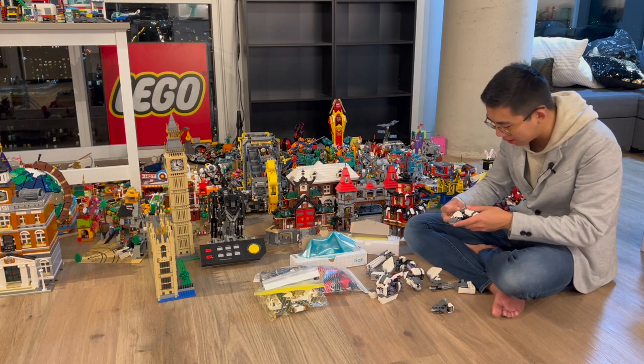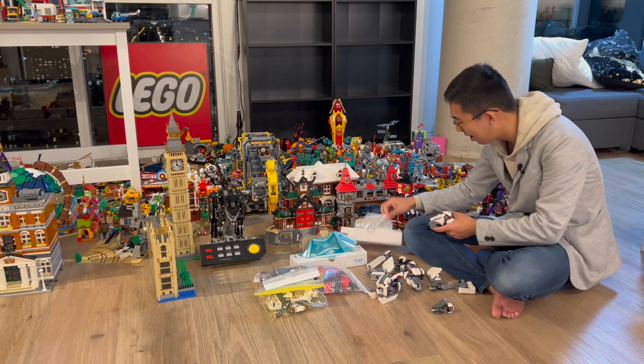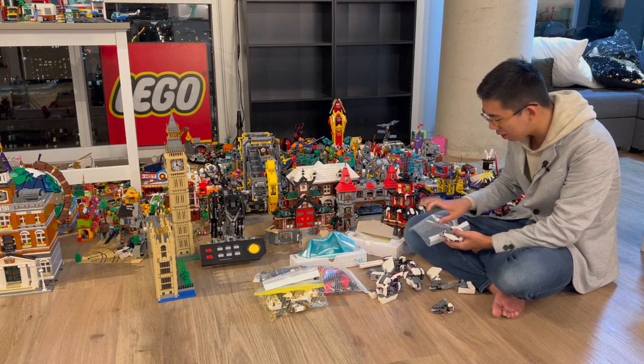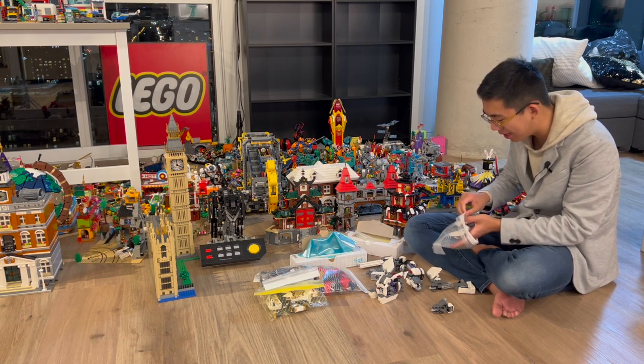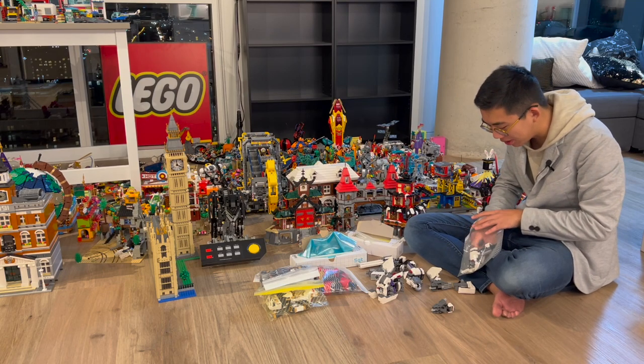And actually, what I'm going to do to make my life a lot easier, it'll be a little bit wasteful on the Ziplocs, but I will be separating this out into multiple Ziplocs just to make my life easier when I eventually rebuild it at the end.